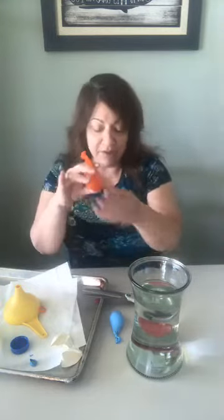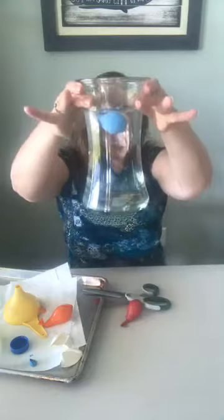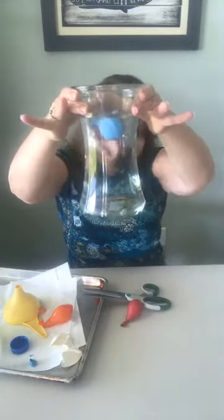Okay, so we have oil, we have water, and we have air. I'm going to put the oil in first. Actually, let me put the water in first. This one, I think, is going to float the lowest. And I'll hold it up. All right, can you guys see that? It's floating just below the water's surface.